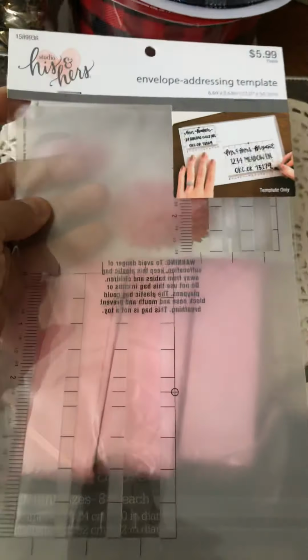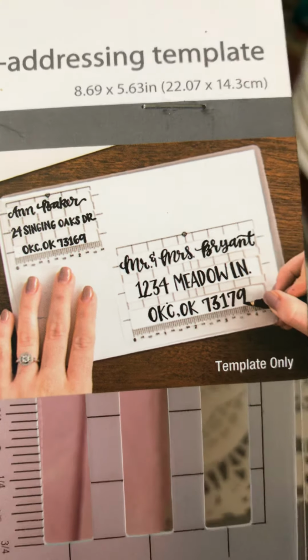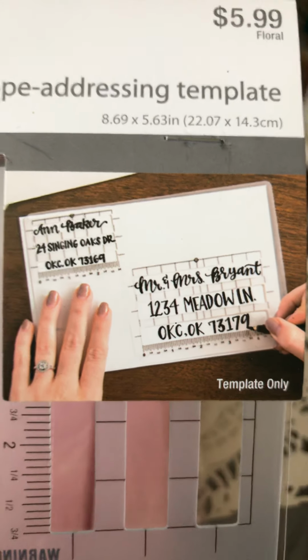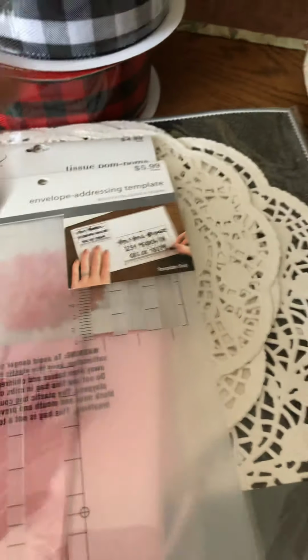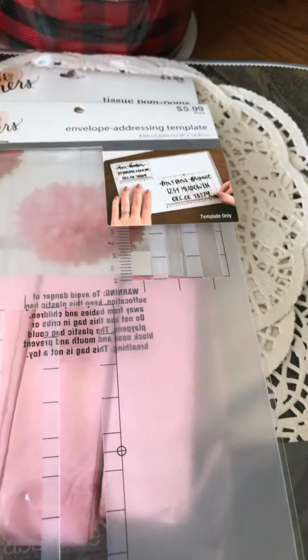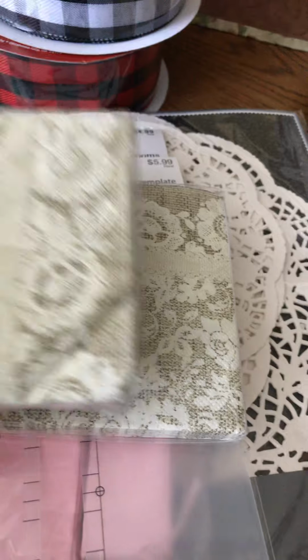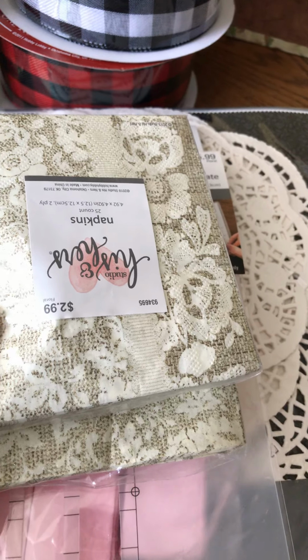And then this I also got. This is for, you put it on the envelope so you could do your addresses, and I'm going to be calligraphing all of the wedding invitations for the couples, so I thought this template might be really handy to write on. So I got that. It was kind of a splurge. I don't necessarily think it was a great deal at $3, but I think I'm going to get my money's worth out of it.